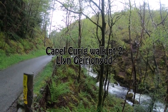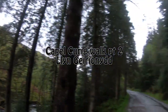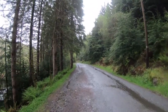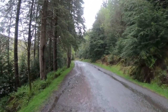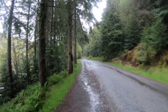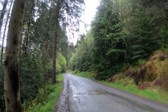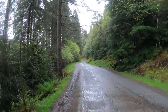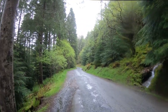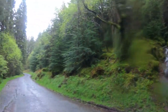Trees. I've just carried on straight down the road from the monument, from the bottom of the lake, and I think there's a forest track that I can cut across to Llyn Geirionydd. And it's pouring down again. So much for brightening up. Heavier than ever. I'll show you where I turn off from the road if I can find it. Loads of lovely little streams in this weather.